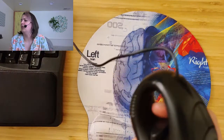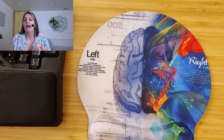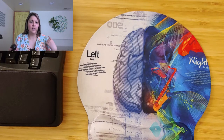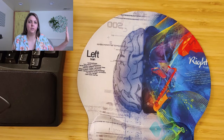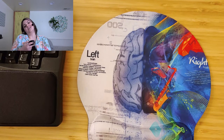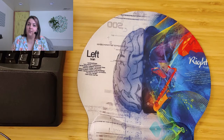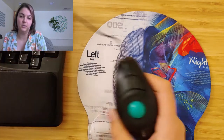So they also have ones that aren't wireless, or that are wireless. But I'm kind of lazy. I like to lay on my bed, and then I have a stand to put my computer on. And so I'll just be laying there and using my computer. And that's great. I think that's what it was designed for. It's designed as a travel mouse.